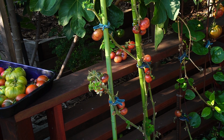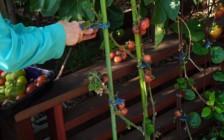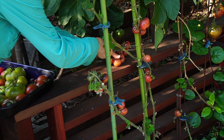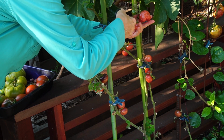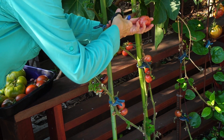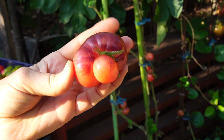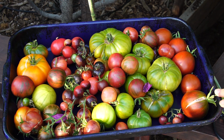This is the most remarkable vine because it has hardly a leaf on it. It's just been consumed in powdery mildew, but yet I have all these tender little pale tomatoes. And I don't know what it is, actually. That's a funny one. Okay, this is the harvest from the front yard.